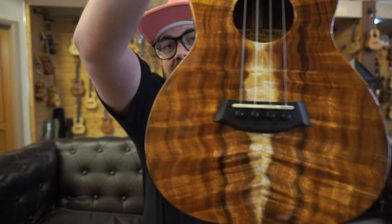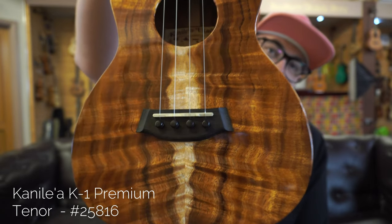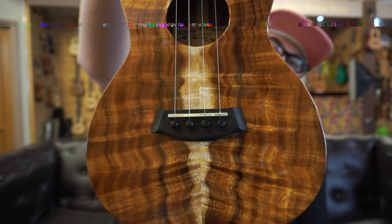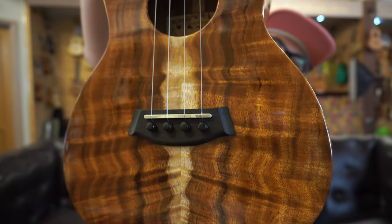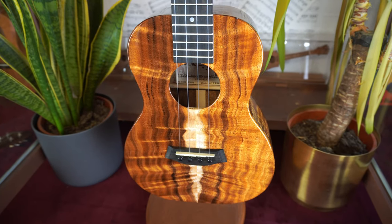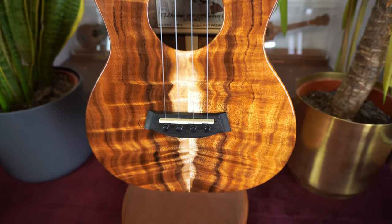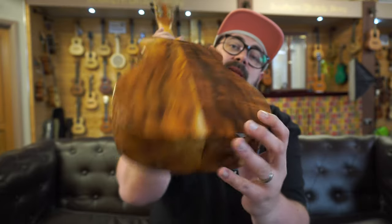This is a premium grade KANILE'A K1 with, I guess, it's almost like a grid. I kind of want to play noughts and crosses on this. Look at the wave in the Koa, that gorgeous piece of heartwood in the middle, going all the way down. And this is a K1, so there's no cosmetic thrills to talk about, but all the way around, this ukulele has some magical pieces of wood putting it together. It sounds amazing too. I can't wait to give it a play for you again in a minute.